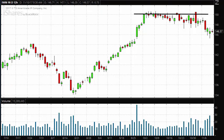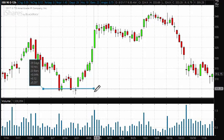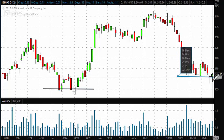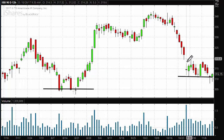Let's take a look at the IBB. So the IBB, here was kind of a bottom point right here. You can kind of see it almost looks like a bear flag setup here. Looks like there's some support right in this area. It's having a hard time breaking down below that. So maybe this is kind of a basing pattern where it turns up, but at this point it's too early to tell. So nothing really compelling there on the IBB.